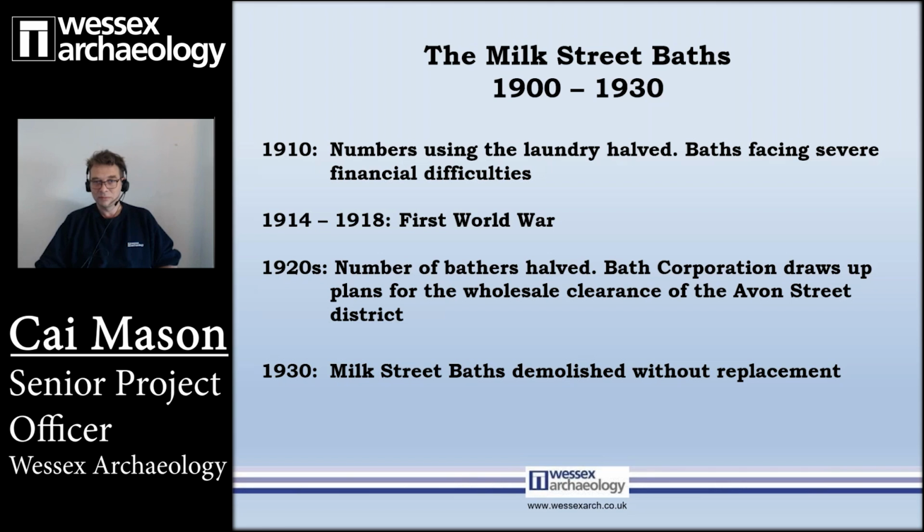And it was around this time that Bath Corporation began to draw up plans for the wholesale clearance of the Avon Street district. This was something they'd been thinking about for a while. The Avon Street district didn't really fit with their view of Bath. It was a bit of an embarrassment, frankly. So they drew up plans for the wholesale redevelopment of the area. There was going to be a new hospital, a riverside park, and new model flats, the first of which did get built, they're known as Kingsmead Flats now.